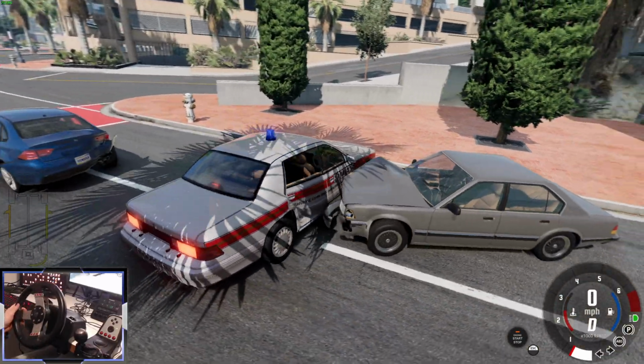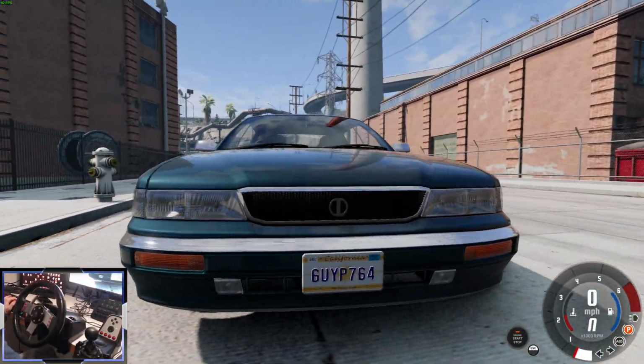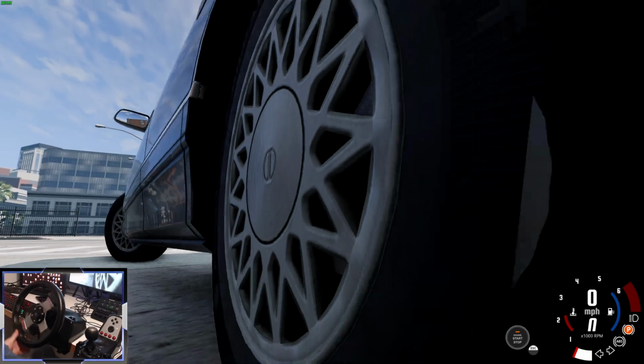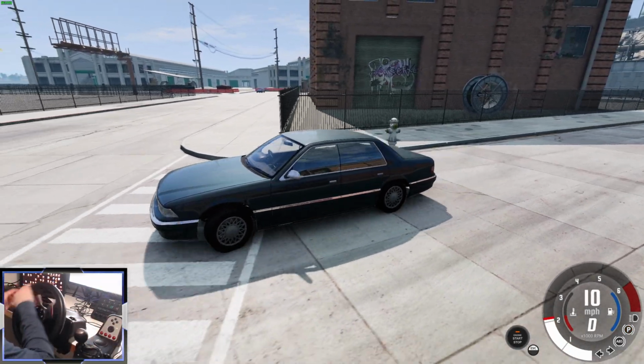Oh! Yes, I think we've got him. He's getting away. Oh, yeah, we got him. This is the Diadem Luminaire Full Track. It's a very high-spec vehicle with all-wheel steering. Look at that. All-wheel steering does actually work. And all-wheel drive. How is that even possible?